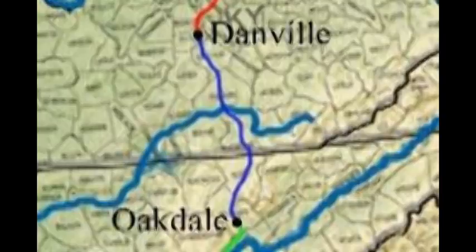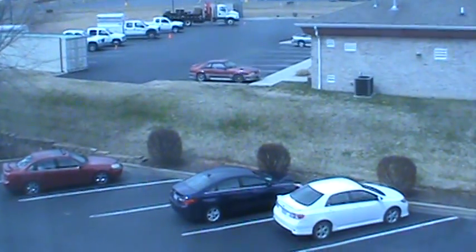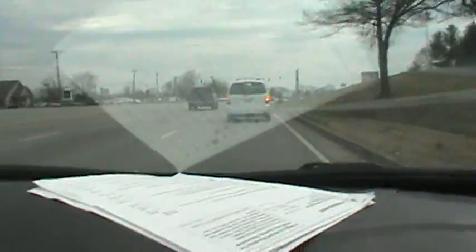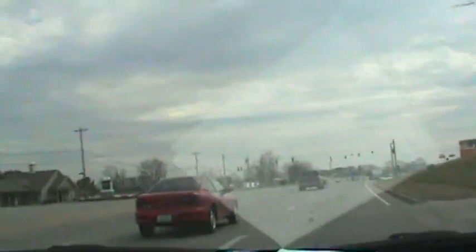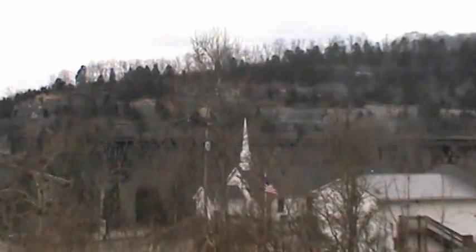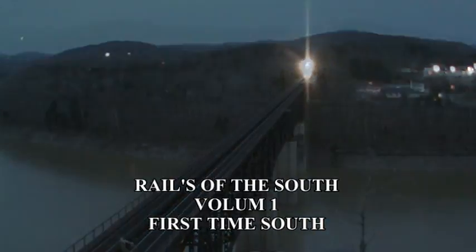We then get to Somerset, Kentucky. We will be staying in Somerset for the night. After getting settled into our hotel, we then drove down to Burnside, Kentucky, just south of Somerset. Last time we were here, at the cliff overlook, we didn't catch any trains until nightfall. So we decided to go there straight away.